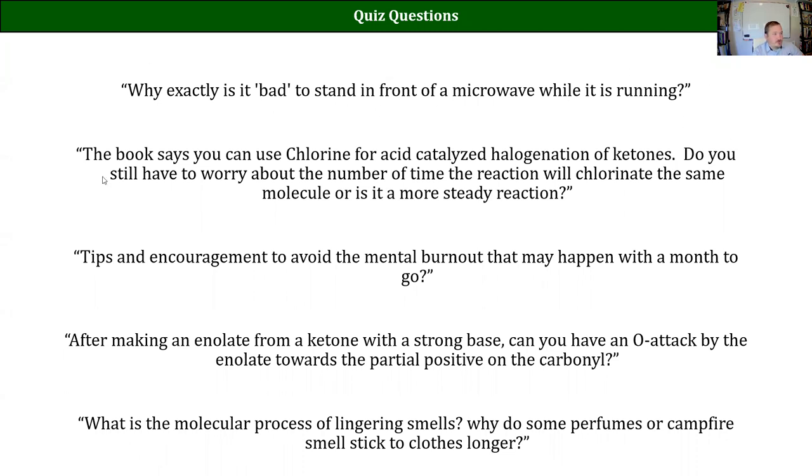But first off, random quiz questions and some relevant ones. Why exactly is it bad to stand in front of a microwave while it's running? Well, you don't really want to heat your cells. Microwave radiation is not that dangerous, other than the fact that it warms water and other organics up.